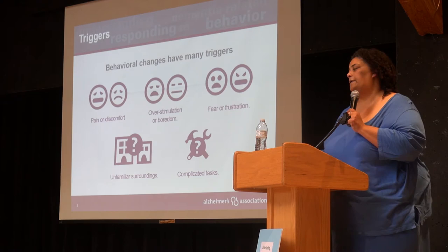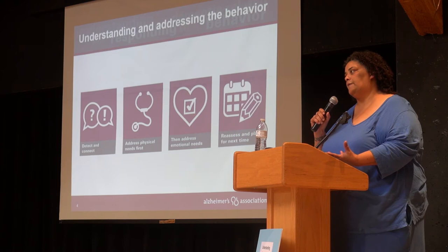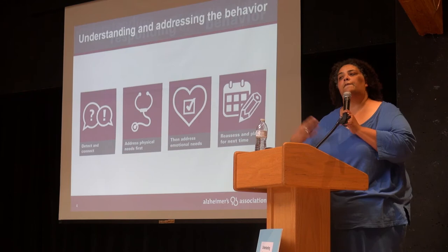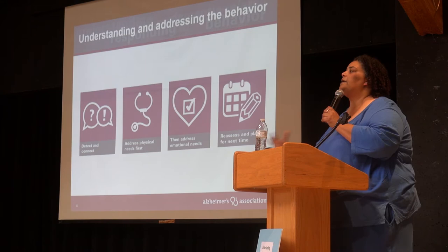So I'm going to shift gears and talk about understanding and addressing the behavior. There are four more tips for you to think about when you're trying to figure out how am I going to deal with mom not eating? Or how am I going to deal with the fact that the person doesn't want to get dressed? How am I going to deal with the fact that the person sleeps all day and is wandering around the house at night? How am I going to deal with the fact that my dad has a baby in a month?